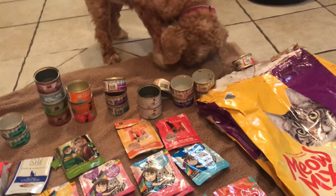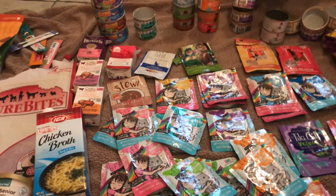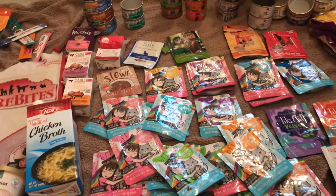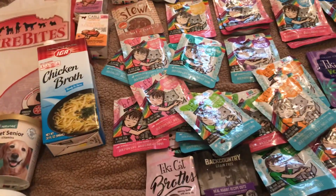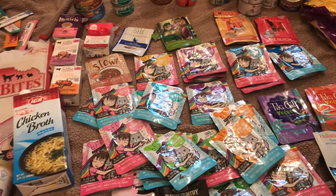Shelby, you don't need to lick that. Hill's Science Diet. And then that's just put into a big container. They get that as treats a few times a day. But for the most part, they eat wet food. I like to keep their hydration up. And we give them treats as crunchies.